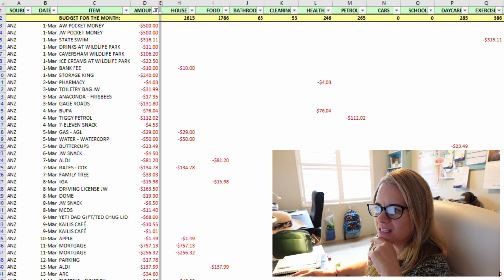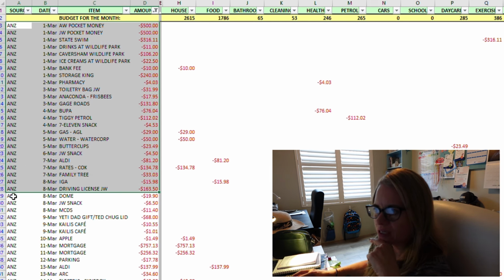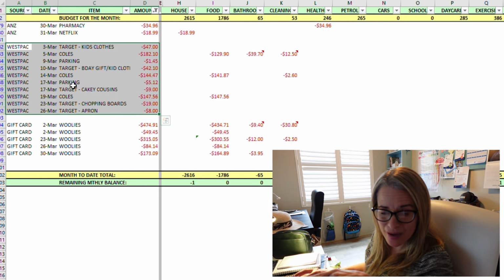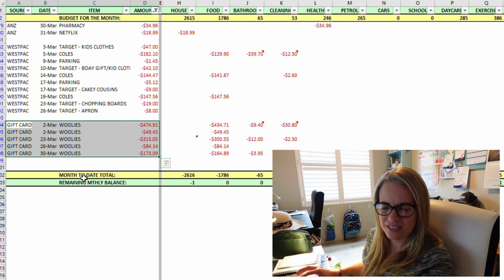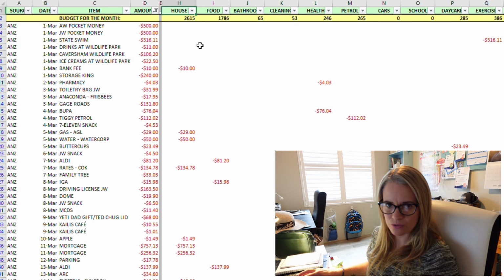I just want to give you a quick run through on my spreadsheet before we deep dive into it. So you can see I basically list everything that we spend through here on the bank statement. So we've got ANZ here, which is from our ANZ account, and I'll list absolutely everything that we're spending. I also have a category where we've got a Westpac bank account as well, and I use that one because that's a good one to get extra cash back. And then I've also got my gift cards as well, because I buy all my shopping for Woolies. I spend gift cards because you get 4% cash back. It's here, and then I'll categorize every single expense that's gone through.